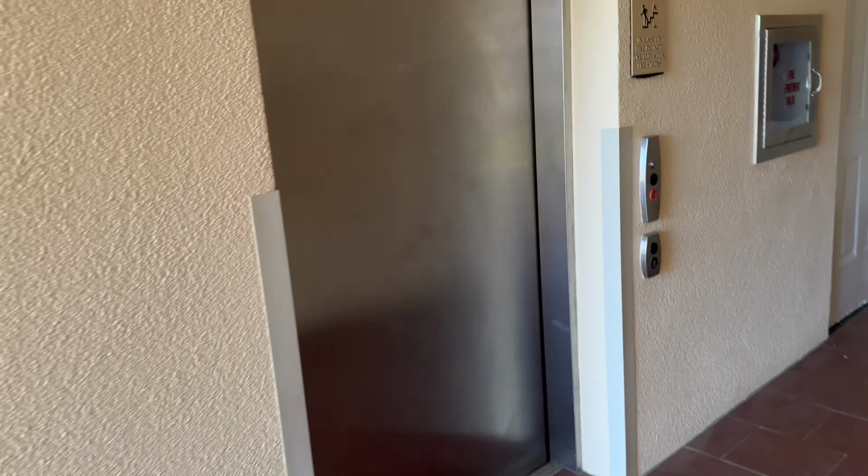This one's a dock here. Let's go to 2. As soon as it's gone. This is the Tortola building. Around here we are in 2.